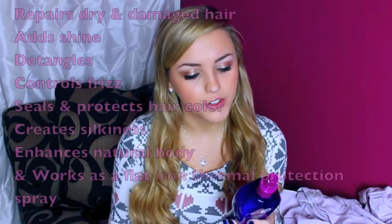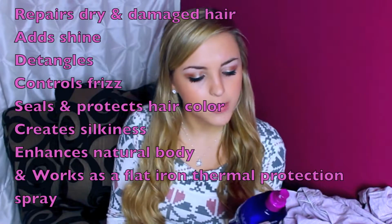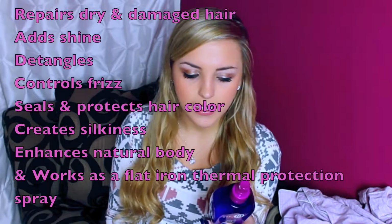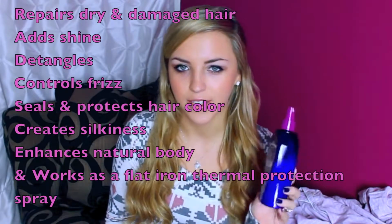It says it repairs dry and damaged hair, adds shine, detangles, controls frizz, seals and protects hair color, prevents split ends, stops hair breakage, creates silkiness, enhances natural body, and works as a flat iron and thermal protection spray. The main thing that I love about this is I feel like it really helps detangle my hair.